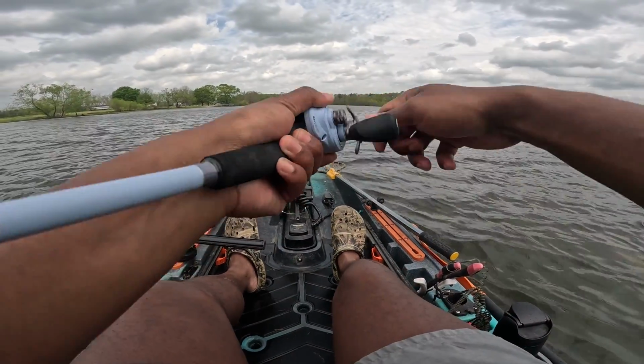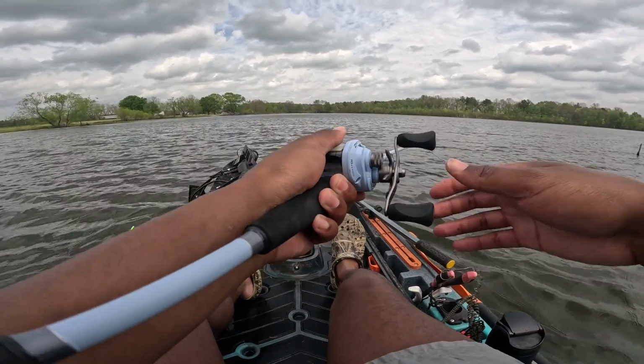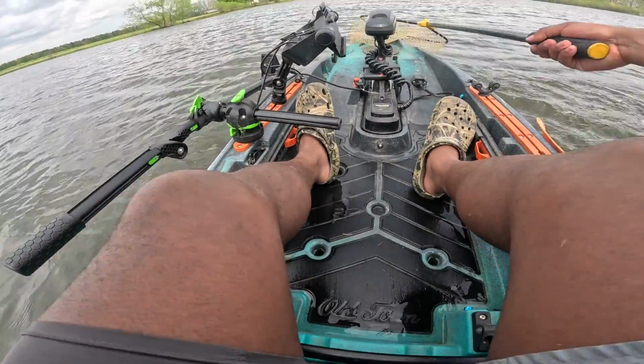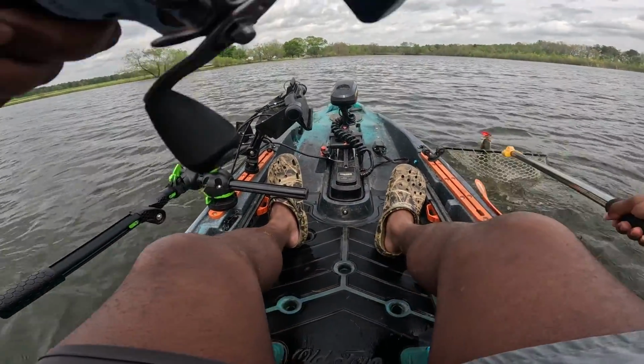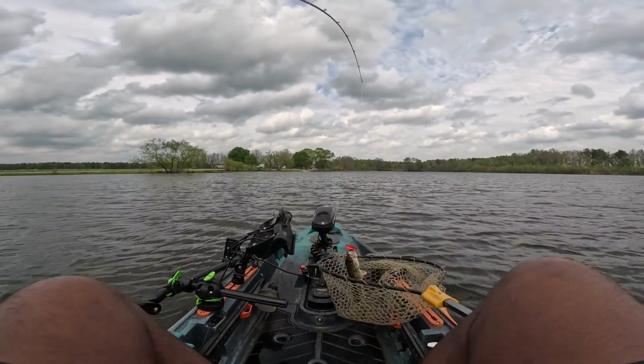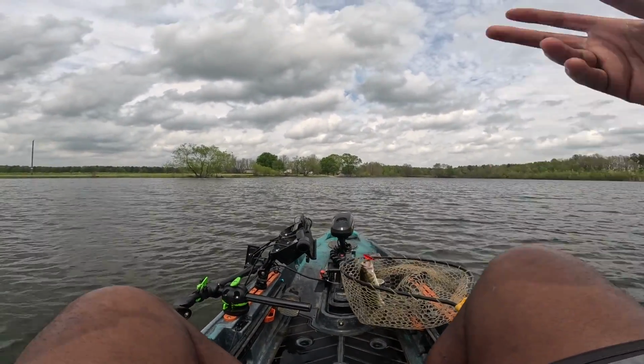I got one. I was moving spots, I just got hung up, and I was trying to get the tightness out of my line, if that makes sense. Oh, let's go. That's out in the middle, fish out in the open. Let's go, boys. It's fish number 2.